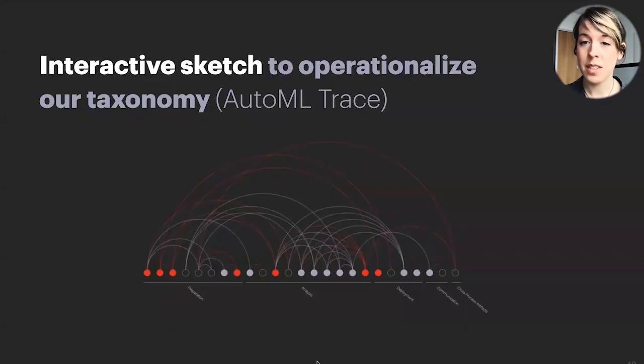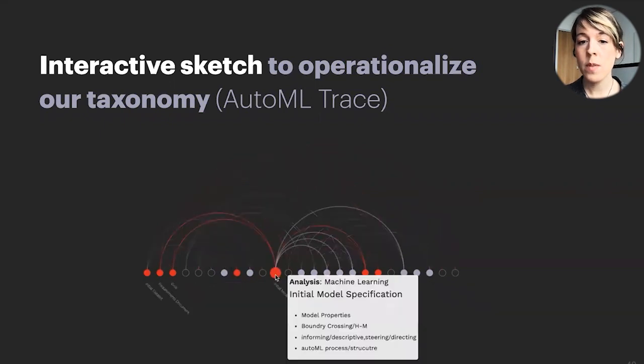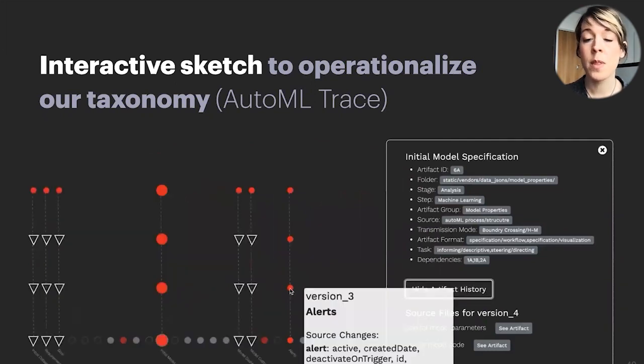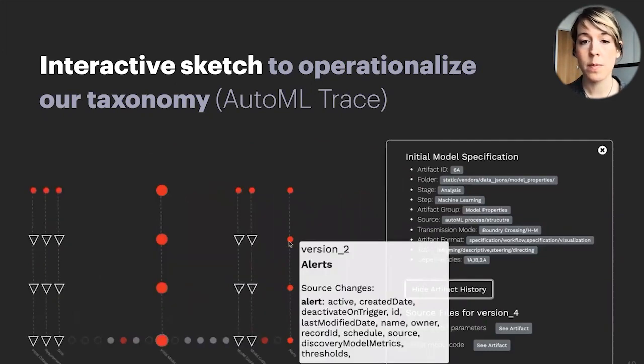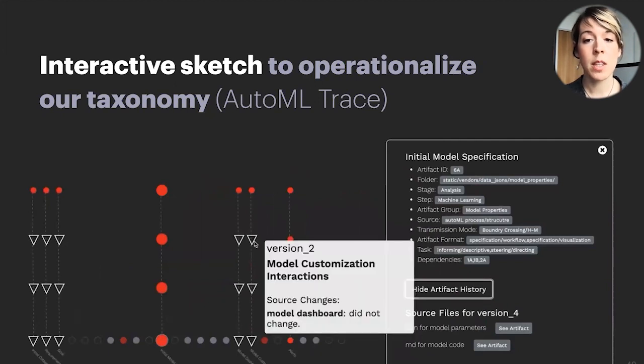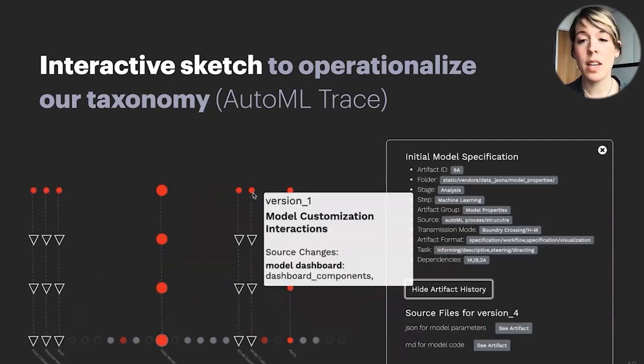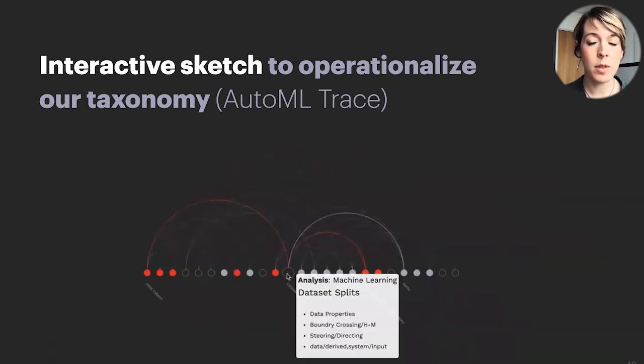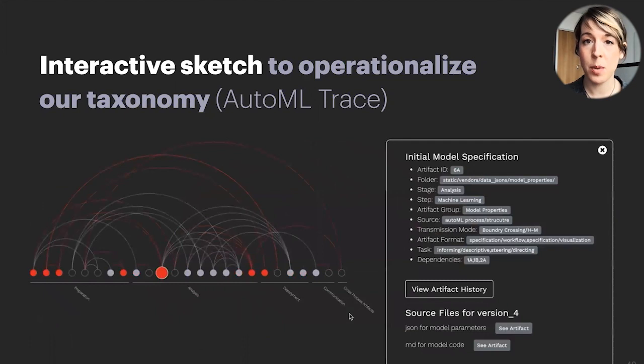And with this, we designed and developed our third contribution, an interactive sketch to operationalize our taxonomy, which we call AutoML Trace. The purpose of this sketch is to surface and visualize artifacts from an end-to-end automated data science flow that spans the whole analysis pipeline. This was presented to the team that we were working with so they could see and understand how the artifacts are dependent on one another, as well as the breakdown of human and machine-generated artifacts in the process.